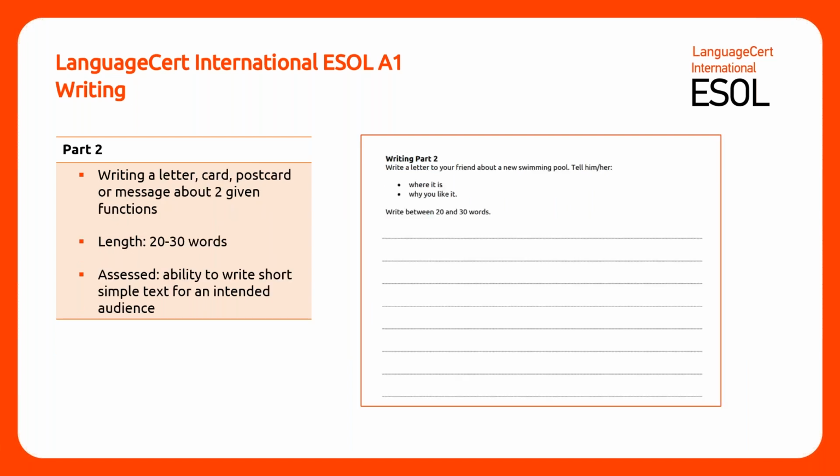Part 2 asks them to write a letter, card, postcard, or message about 2 given functions in about 20 to 30 words. This task assesses the candidate's ability to write short, simple text for an intended audience. You can see one more example here.